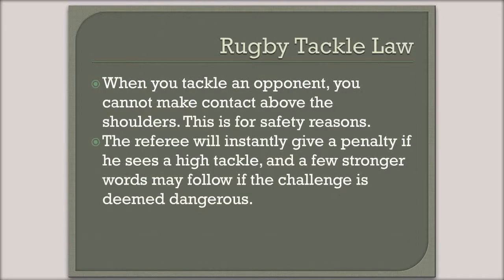So rugby has tackle laws, and these will give you an idea of how we teach the tackling, how we approach the tackling. You can't leave your feet, and all the contact must be below the shoulders. If you make contact above the shoulders, you're penalized. If you do it twice in a game, you'll be sin binned, which is essentially in the penalty box, so you play a man down. This is strictly for safety reasons. It's a very violent game. There's no reason to put anyone in danger, as violent as the game may seem. There's a lot of rules regarding the tackling.